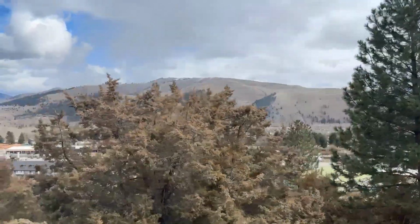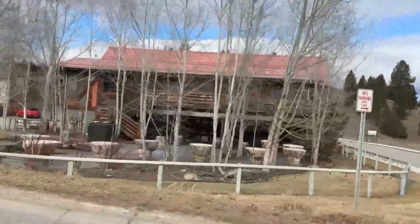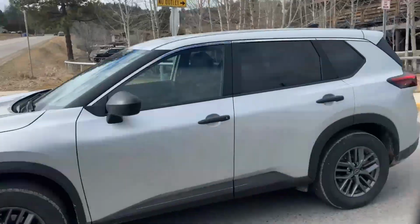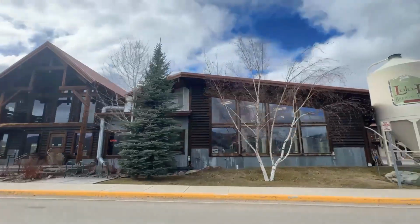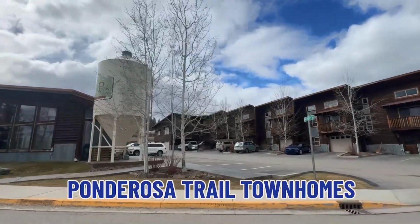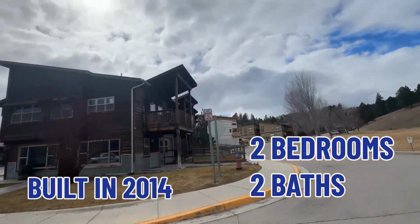Now, our next subdivision is just below the Westview development, and it's much newer. We are greeted entering this area by the Lolo Peak Brewery, which has some great micro beers and a fine bill of fare. And then just behind the brewery, we'll see the Ponderosa Trail townhomes, which were built in 2014. They were 2-bath townhomes that sold out quickly.